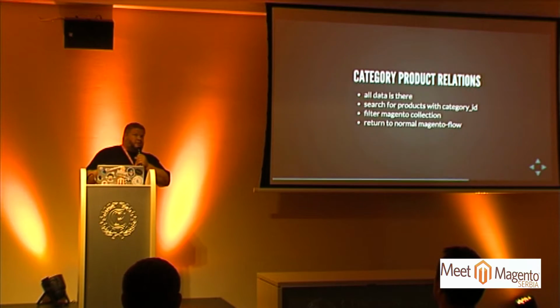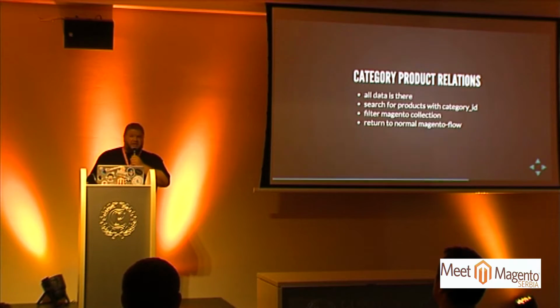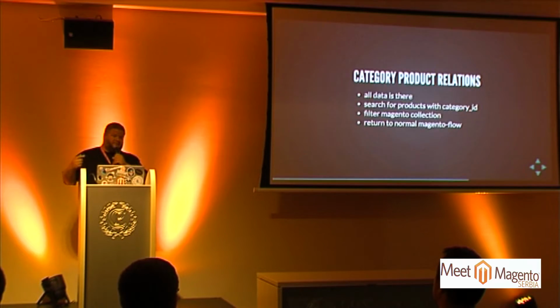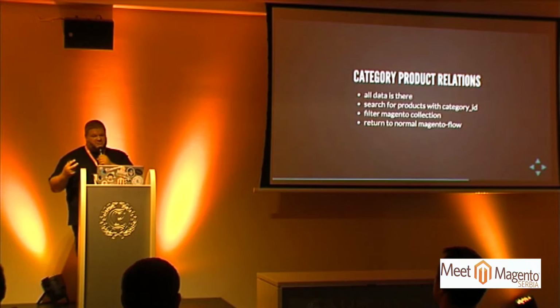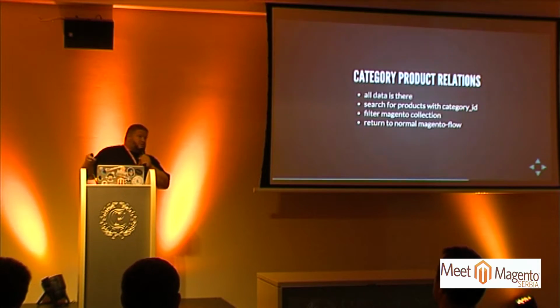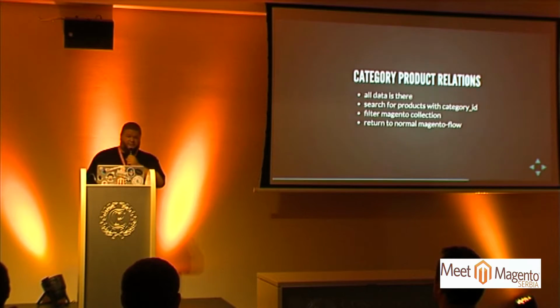We normally on this template you get a collection, and this collection was filtered by the IDs we got back from the Solr. So it was easy. It's way faster than building up the collection on the Magento side. We really could save seconds with this. And after that, we returned to the normal Magento flow. When you had a collection, a product collection with everything in it, okay, what was the first step we did?